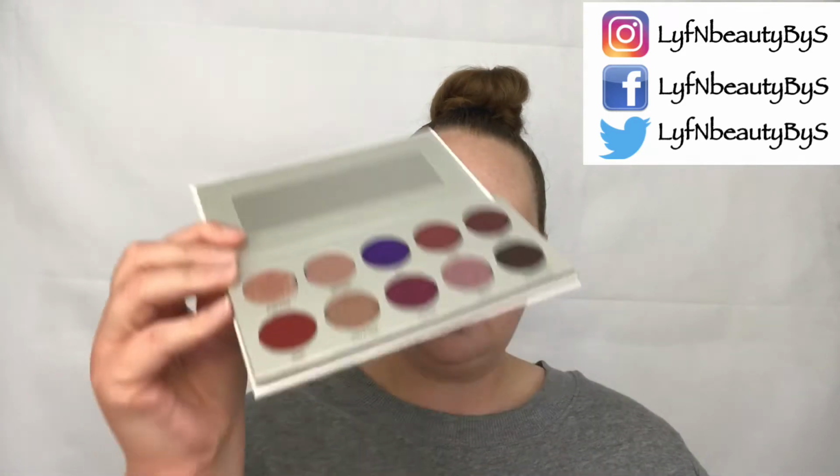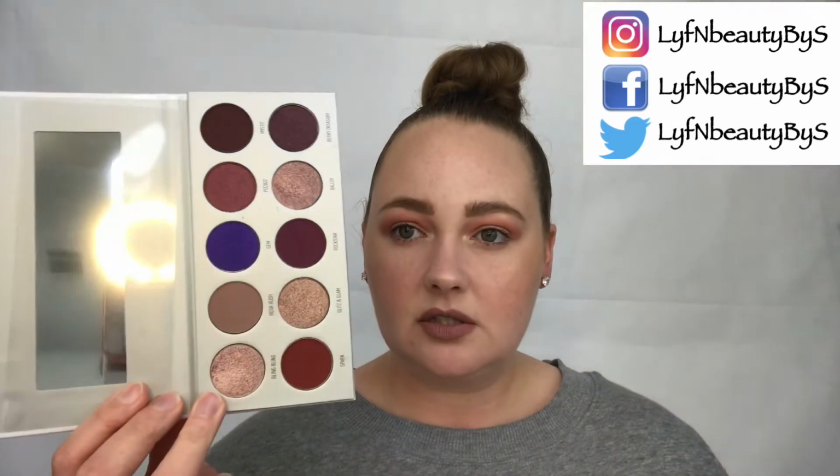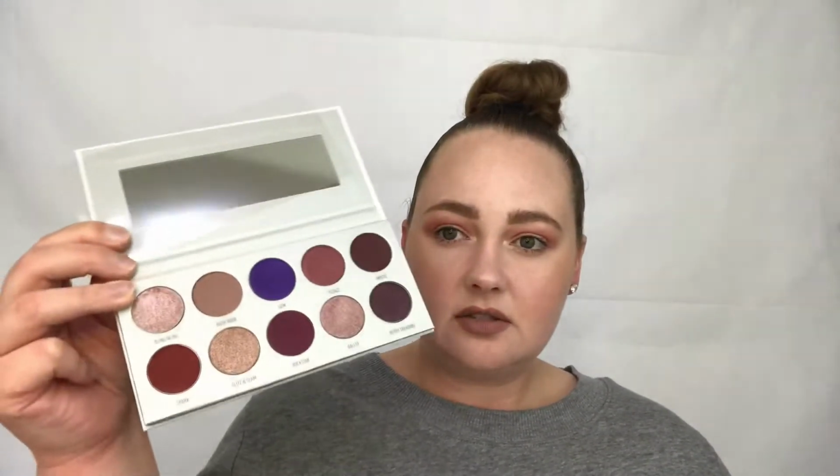And these are the shades. So I was in love with most of these shades. Some of them are pretty super dark and like vampy, which is fine. I do like smoky eyes and whatnot. So I decided to pick this one up because you can never have enough palettes, right? Alright, now I'm going to move on.